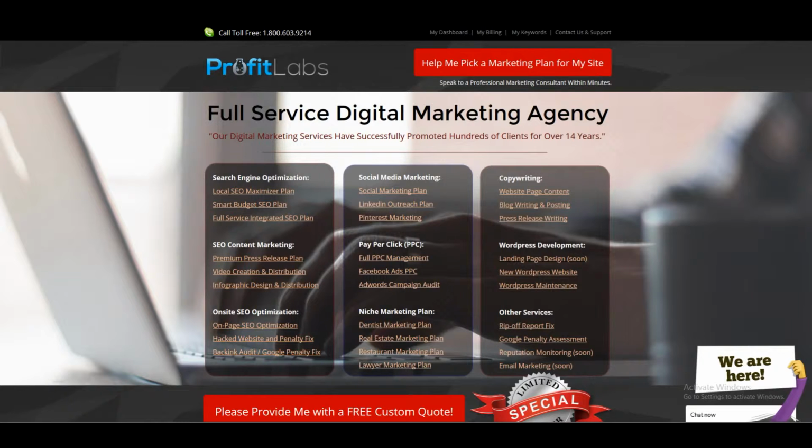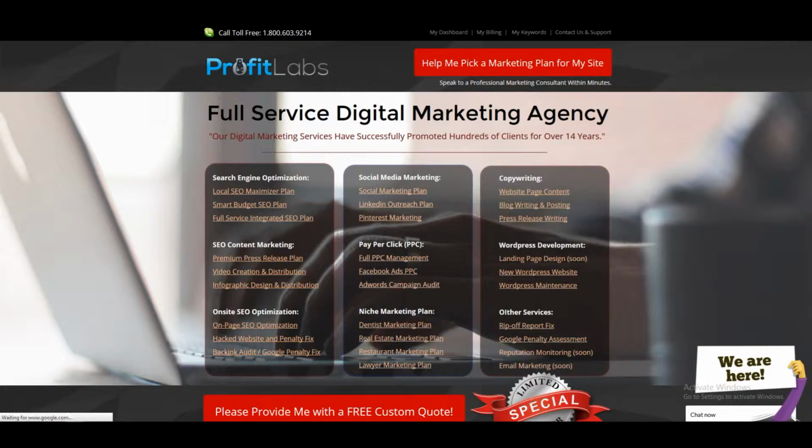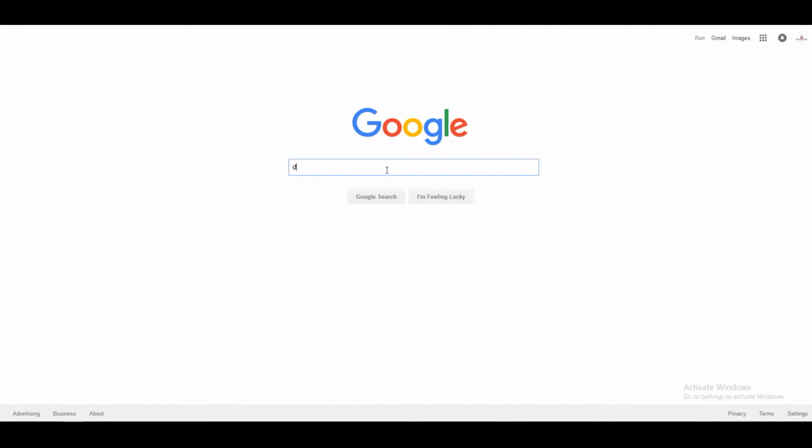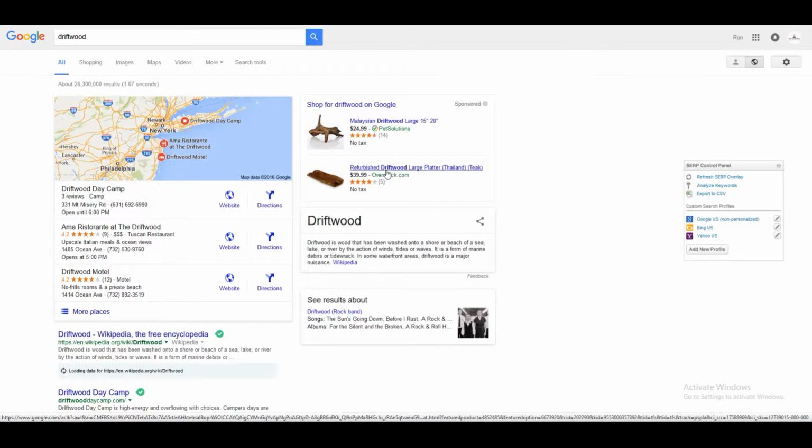Google Shopping would be something like this. I'm going to pull up Google for you guys and we'll do a live search here. Let's say I type in driftwood. I'm not too familiar with the product, so let's see what happens with a hypothetical search. Here on the right side, you see there's a shop for driftwood on Google. These are the Google Shopping results, and this is where you would want to show up if you're trying to get a specific targeted audience looking to buy driftwood into your website.